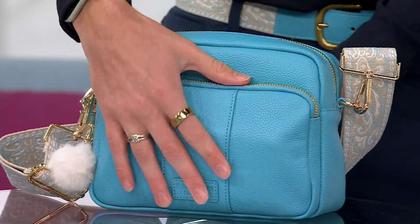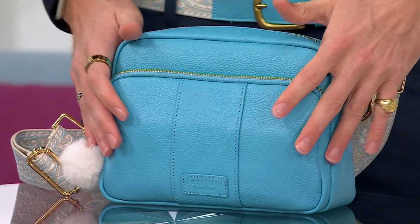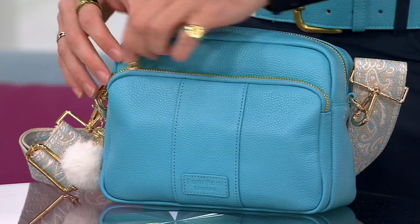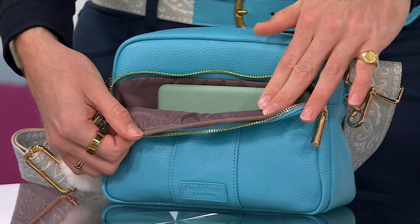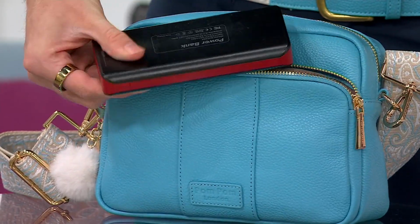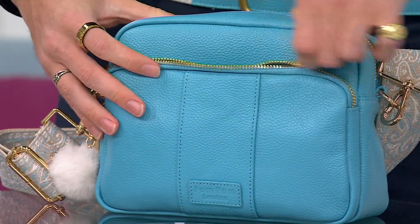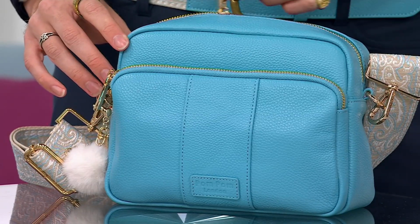Then spin round to the front of the bag, and I think this is what made the original bag, and then the bigger original plus, is this extra pocket across the front. This will be your go-to every day. It's got a contrast lining so you can quickly see what's inside your bag. I've got a Kindle in here. I've got a huge portable power bank in here as well. And then we get on to the main compartment.